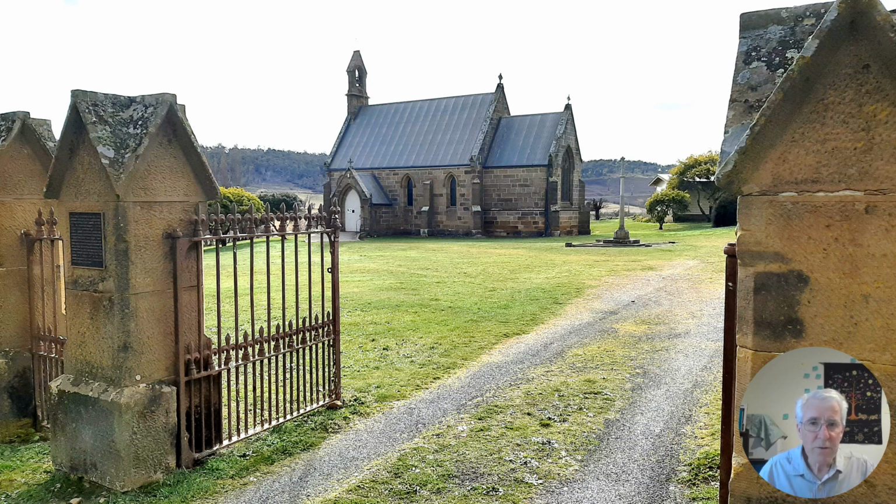You might note that there is no cemetery around the church. The Catholic cemetery is outside of town, about 1 kilometre away. This is the church that was being built when Sarah Crosby was in town.